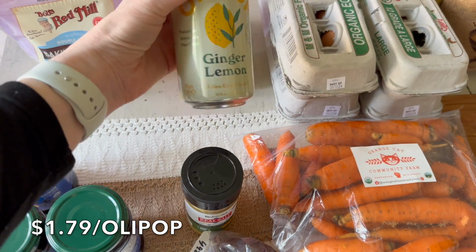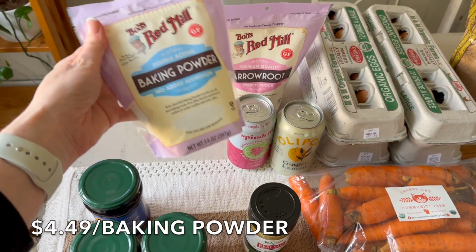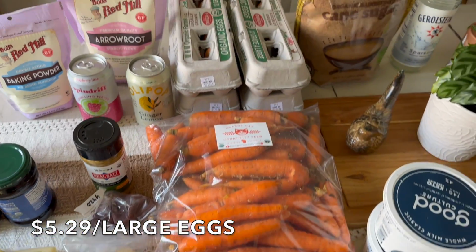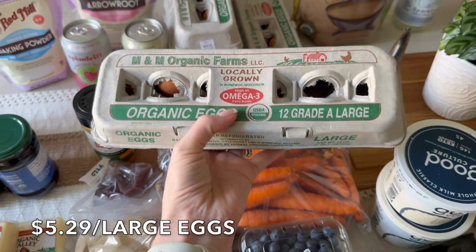Olipop. My kids love Olipop. It was a really great price, so I picked up that and the Spindrift baking powder for all the baking goodness going on in my house lately, and arrowroot powder for other ingredients. They did have some organic pastured eggs. These are not the ones we typically buy, but they did the job just fine, and the price was really good.